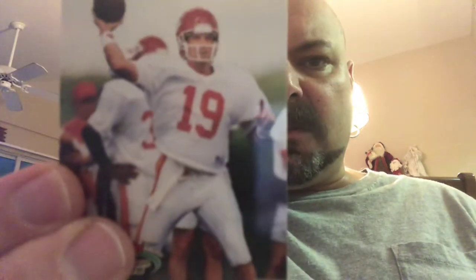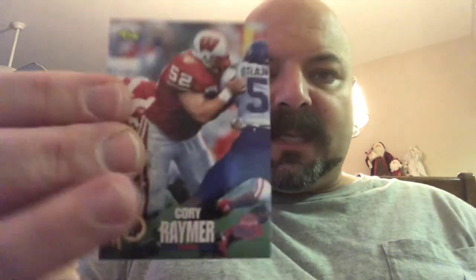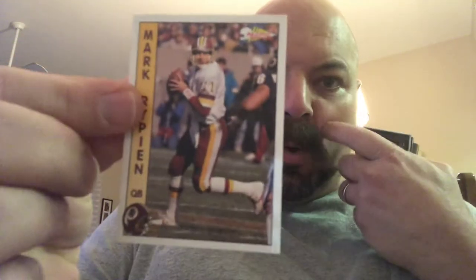I got a Stadium Club. This is 92 or 93 Stadium Club. And I got this Star Joe Montana, 1990-91. That's very cool. I don't have that. Another Pro Set. I know I don't have that one. Very cool. And then a Corey Raymer Classic. He was a Washington Redskin. Very cool. Wisconsin Badger there. And a Mark Rypien. Super Bowl winning quarterback.